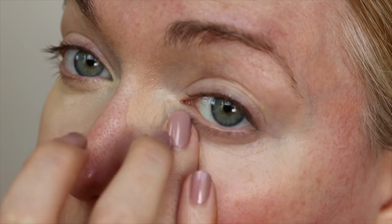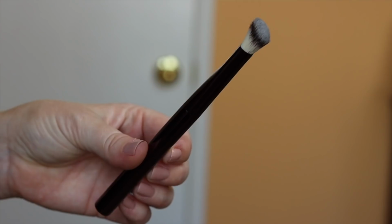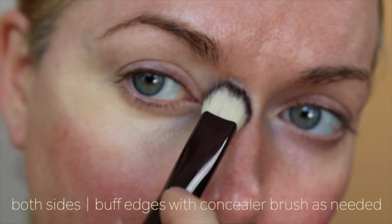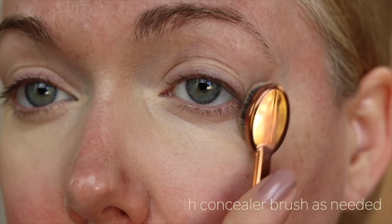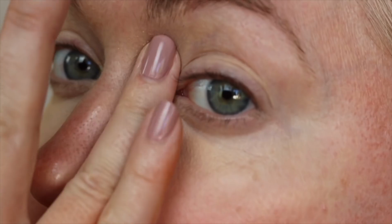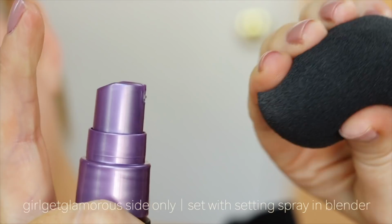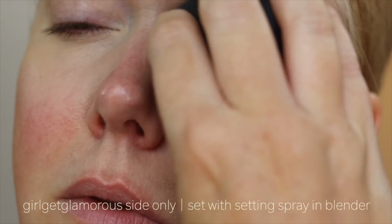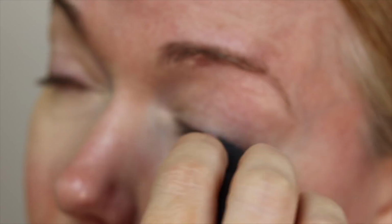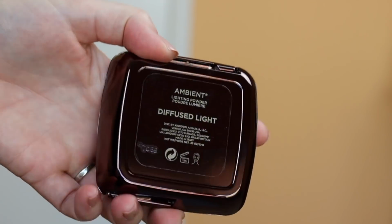And then after this, I will grab a brush, if needed, a concealer brush. This is the Hourglass and the other one is from Moda Cosmetics, and I'll use them just to blend out the edges and give myself a really seamless look. And then on the Girl Get Glamorous side only, I will grab my beauty blender and spray it with my setting spray. I start at the outer edge and then will set all of that concealer with my beauty blender to prevent it creasing.